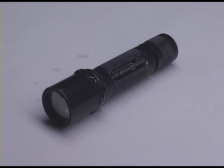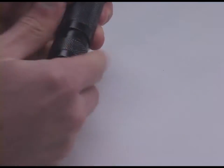What I'm going to be talking about today is a flashlight. It's a SureFire 6P, which is an incandescent model, and along with it I replaced the lighting element with a custom-made LED drop-in. It's a Gene Malkoff M60.